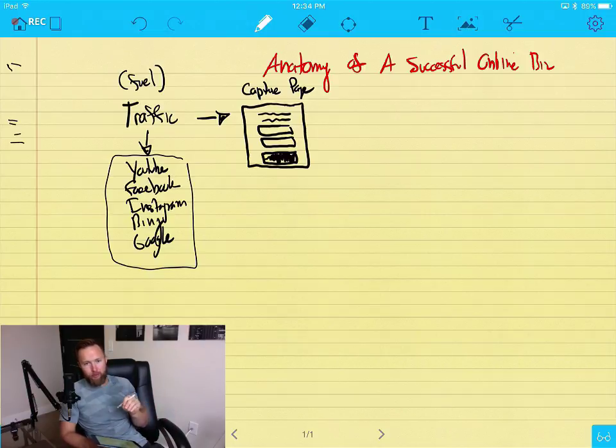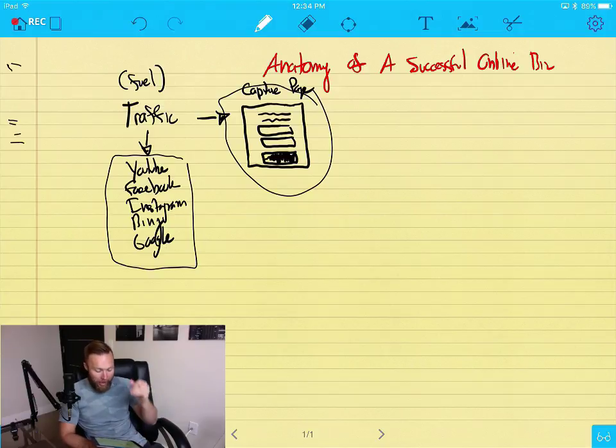That's why it's so valuable to send people to a capture page first. So all they can do, right, is fill out their information. That's the whole purpose of this capture page. There's no links to anywhere else other than, hey, here's a headline, here's what you need to do next, fill out your name, email address, and boom.